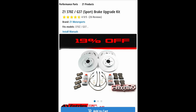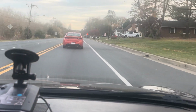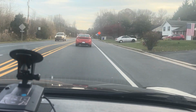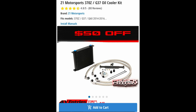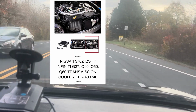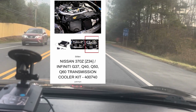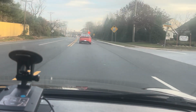Nothing helps your car stop better and quicker than a brake upgrade kit, either through StopTech or Z1. There are also oil cooler kits from Mishimoto, or you can get one from Z1 itself. Also, with your oil cooler kit, you can get a transmission cooler kit if you have an automatic. That's what I got. I got the Stillen oil cooler kit that's just been sitting in my shed. I'm going to be upgrading that very soon.